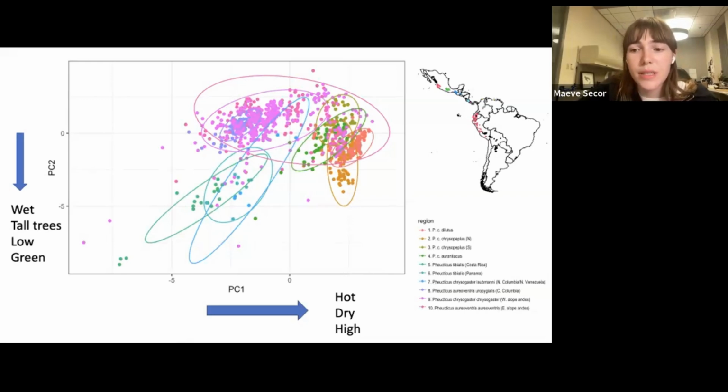So first, what we can notice here is that Areoventris has this very large niche space in comparison to the other groups. And so yeah, each circle here is describing the niche space of each of these groups. So we can see that Areoventris has a very wide, almost more generalist niche than some of these other groups that occupy much tighter specialized niches. We can see that there's kind of 3 main clusters that correspond to these different species complexes as well.